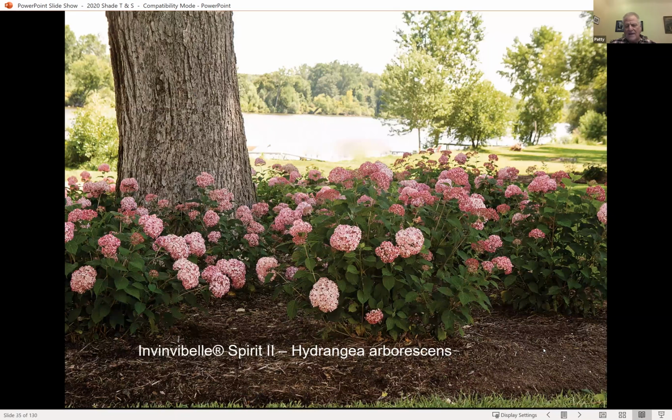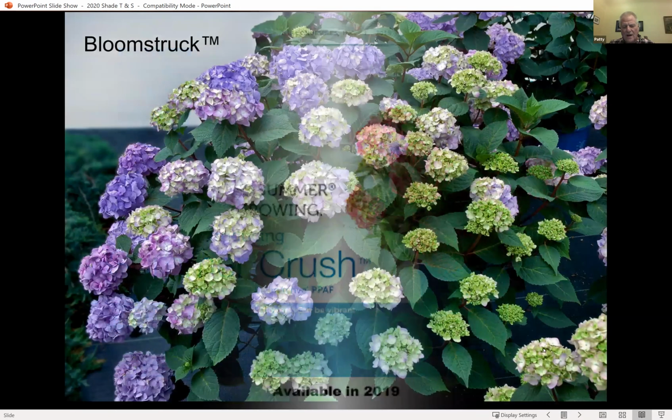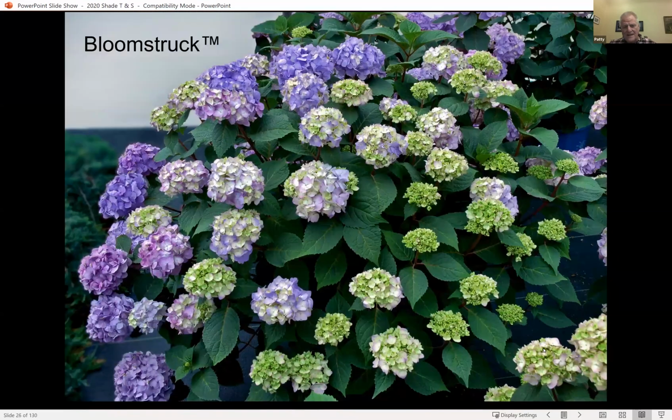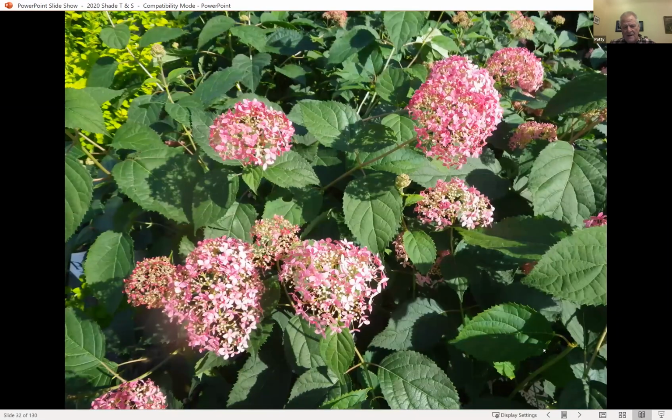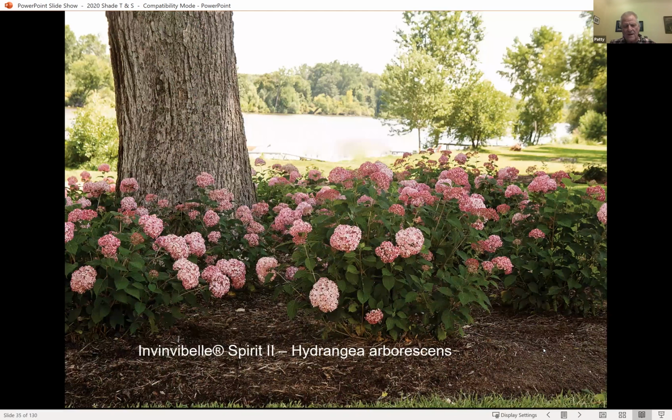There's a new one on the market now I have not grown yet. It's called Invincible Spirit 2. It's supposed to be a little better than the first. I would certainly be willing to plant that. Because this thing throws flowers on the new wood of the year, it's totally reliable in flowering. Unlike Summer Crush, Bloomstruck, or Endless Summer. Those flower on last year's buds, so they have to overwinter their flower buds. But Invincible Spirit and Annabelle all flower on the new wood of the year, so you're assured of getting flowers every year.